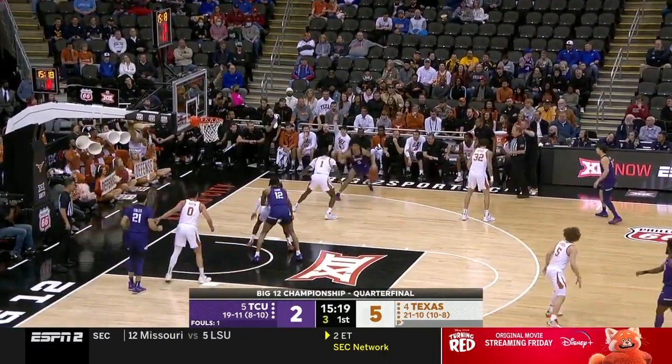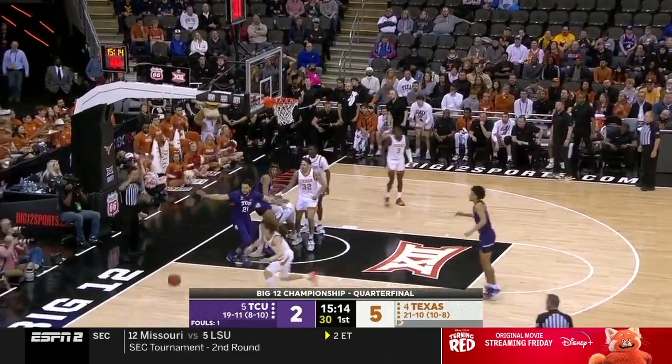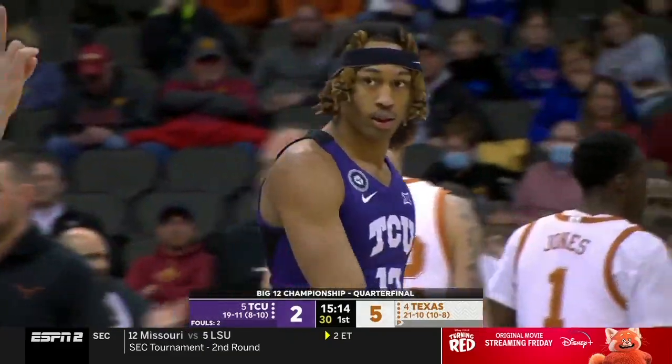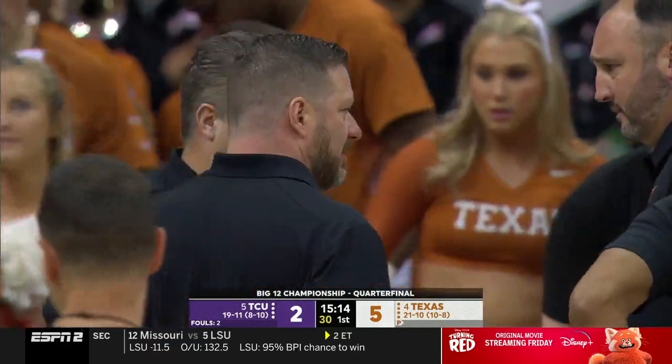Four to shoot. Here's Micah Peavy. Goes baseline, gets it up. It's no good, and Chance Moore says we have a foul and we're going the other way. 15-14 to go. Both teams struggling offensively. Both teams stout on the defensive end.